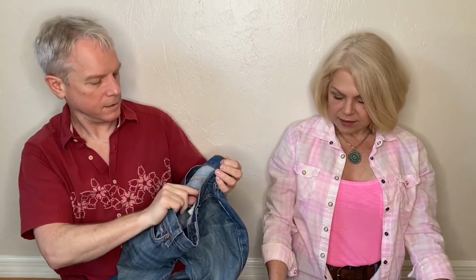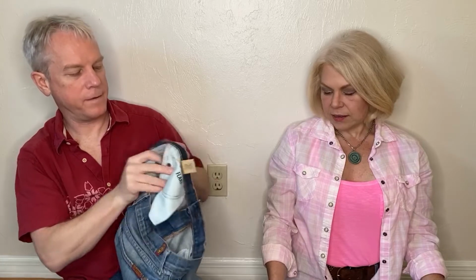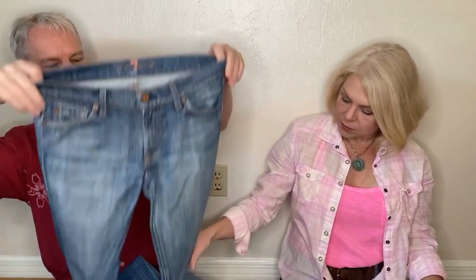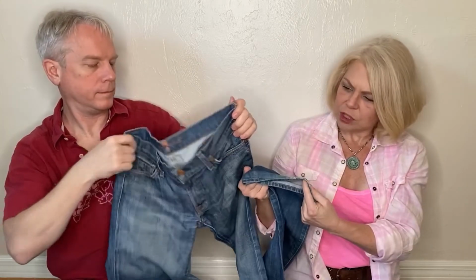So, these are a few of what? 7 jeans? 7 for All Mankind. Style number, I don't see the size. Oh, size is 28. Flare. Yep, kind of a medium wash, and they do have some distressing, not a lot, and they have some hem damage. I don't know that hurts them so much.